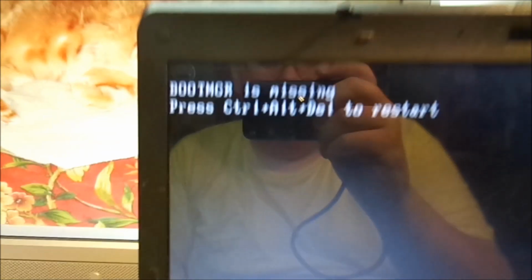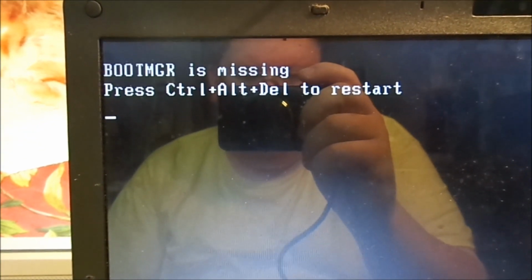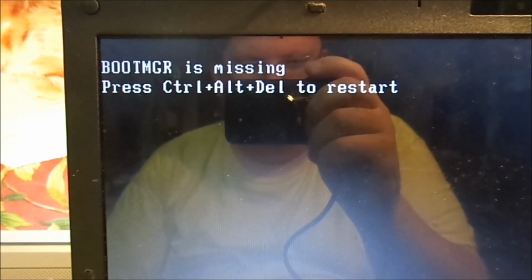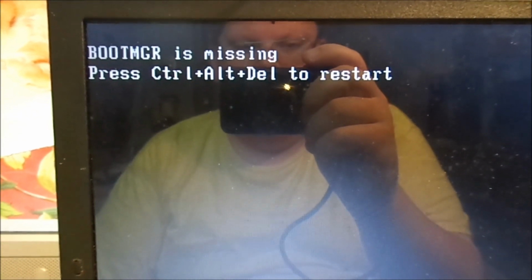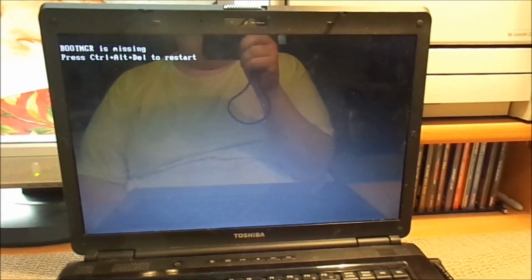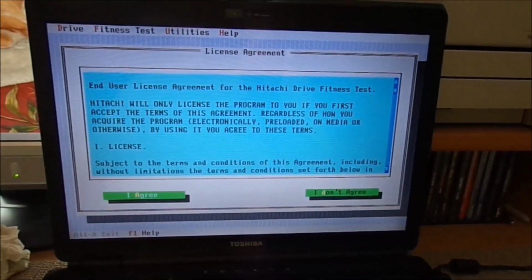Okay. Well, it looks like we have an issue with the boot manager, which either means somebody erased the hard drive, they were good and erased everything on there, or it could mean that the hard drive is corrupted in some way. So what I'm going to do now is go ahead and stop the video. I'm going to run a couple of diagnostics on it.